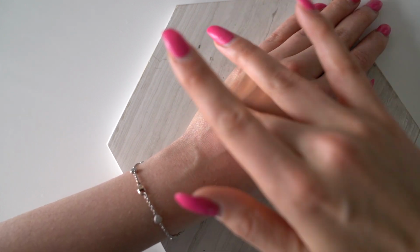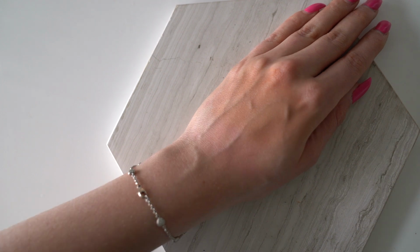And what's really nice about using your fingers is that if you're in a rush in the morning, you don't have to go look for a brush or look for a sponge to blend it in. You can just use your hand, which is always great and it always saves some time. And I also do really appreciate that these are matte and have no shimmer in them.